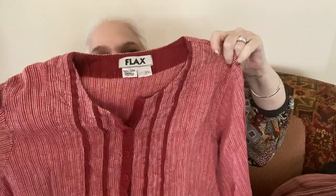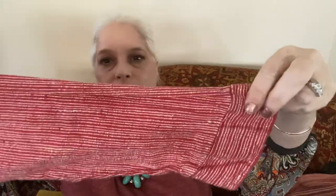There's little cuff sleeves. You can wear these open or closed. And this one, I am whole, full, complete in me. This is a linen. Size small, very long tunic, two front pockets. Long sleeves, button. This one's a little heavier.